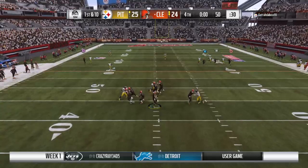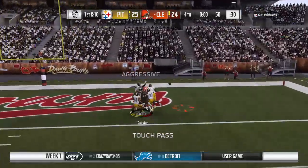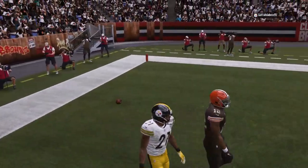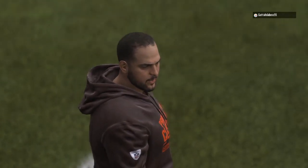One last shot from Mayfield here. He's going to let it fly. And this is incomplete. So no miracles here on the final play, and this ball game is over.